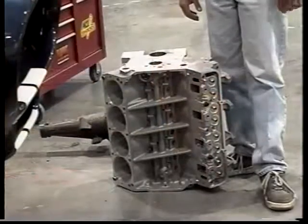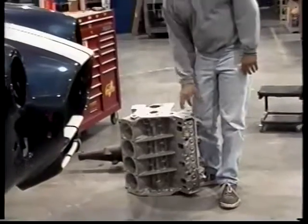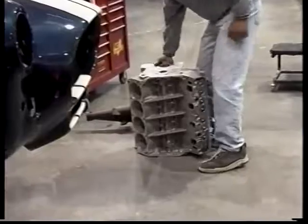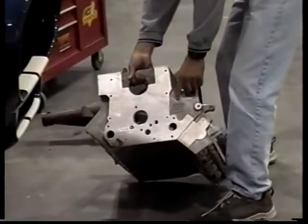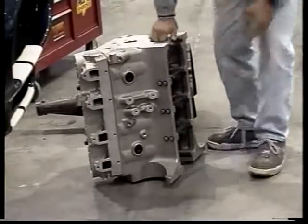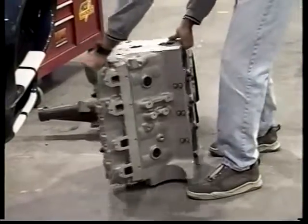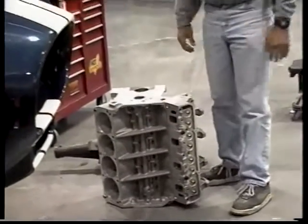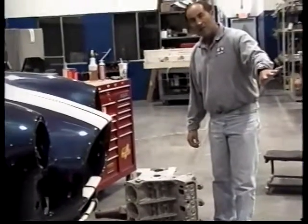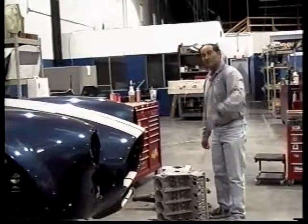A lot of people don't realize Shelby American is back in business, and we're building cylinder blocks and heads. As you can see, a lot of extra webbing right here in the galley. I've actually got a CS logo cast right into the block, and 6-bolt mains on 2, 3, and 4. So a lot of beef in these new blocks from Shelby. We also have bodies in fiberglass, bodies in carbon fiber, and bodies in aluminum.